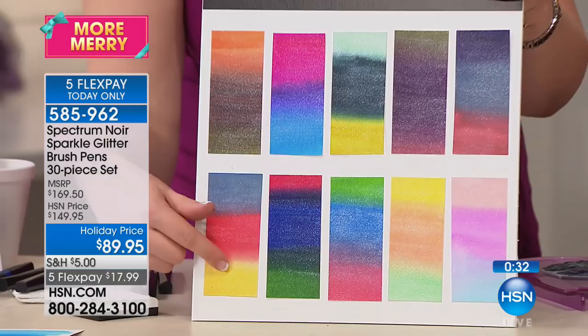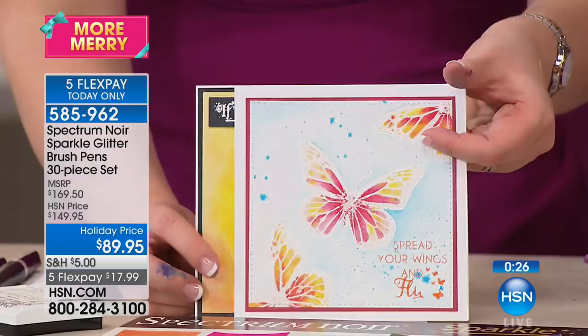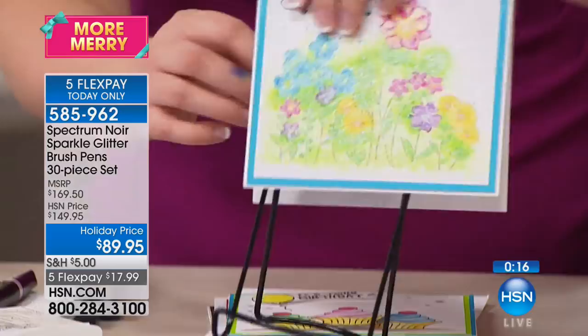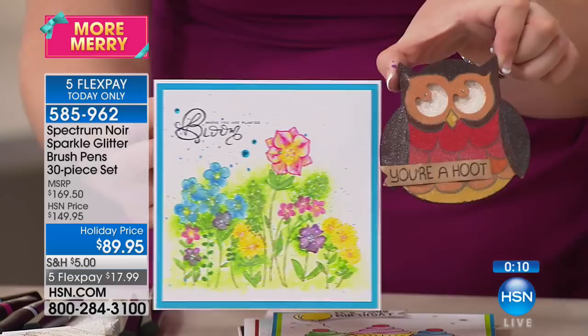What about doing some paler backgrounds? You can watercolor with these using your water brush. You can blend and do different colors, or if you want to do something really artistic, my last card that I want to show you, stuck to the top here, how amazing does that look? Absolutely gorgeous. And remember, they go onto different surfaces as well.